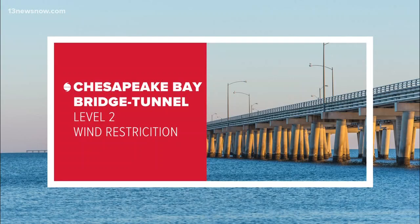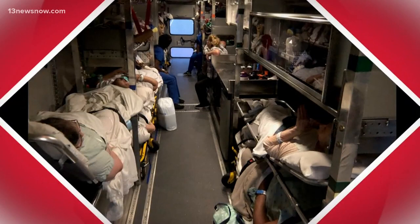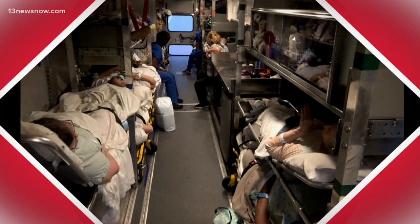We also have this photo in Currituck County. Fire and EMS crews say they've safely transported dozens of nursing home patients out of harm's way. This is a picture of a medical bus making that evacuation ahead of the storm. This was actually yesterday afternoon. Glad to see that smooth transition there. I'll have another update in about 30 minutes.